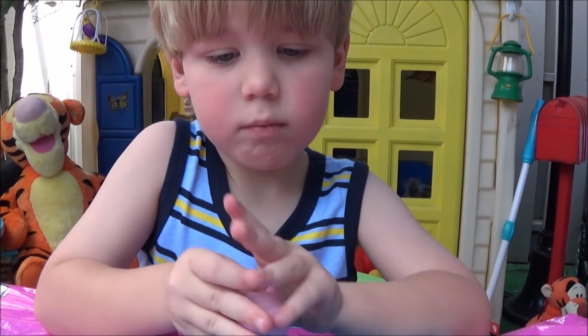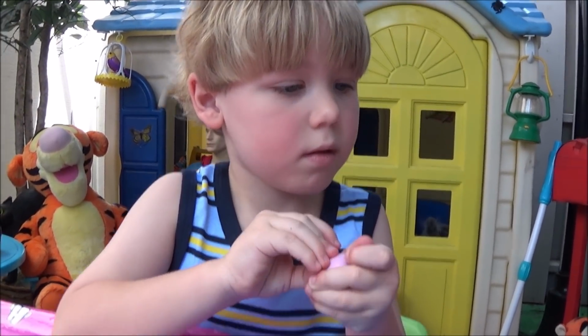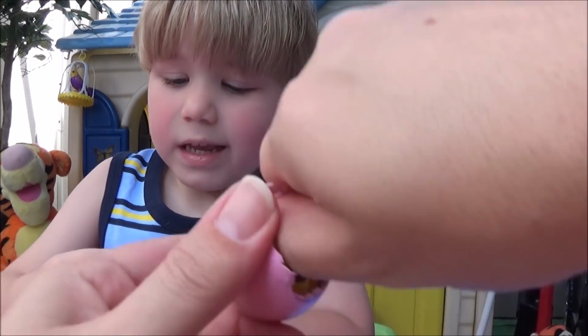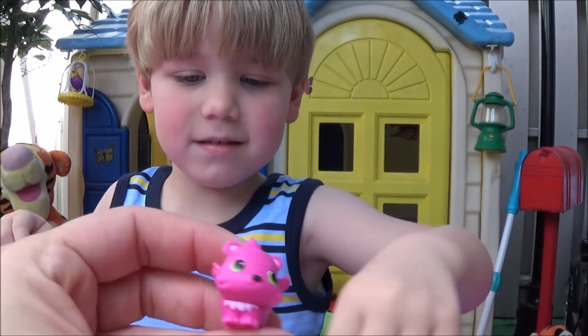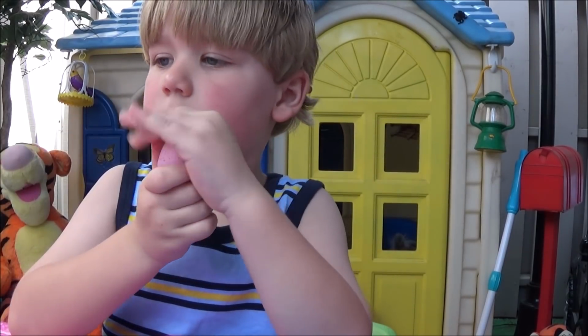Rip it. Rip it. Oh, yeah. We have a good golden Hatchimal, right, Mom? Yeah, we're looking for a golden one. Oh, what'd I get? I got the funniest one! What is that? I don't know. Oh, I got it. Mine looks super cute.